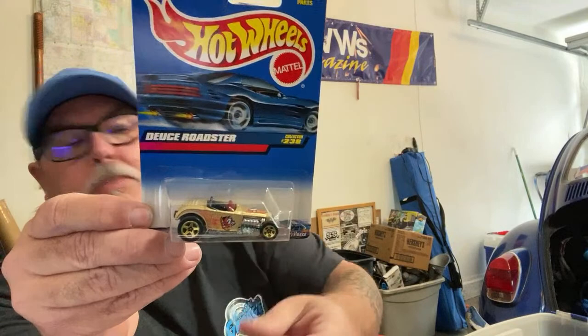We have a Deuce Roadster. This one has the devil on it. This one's a 1999. And I know I have one of these that's missing the devil. It's a misprint. It's in one of these totes. We'll probably come across it in the other tote. It's a 1999.